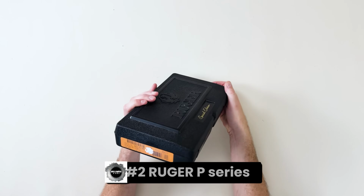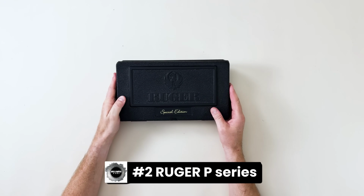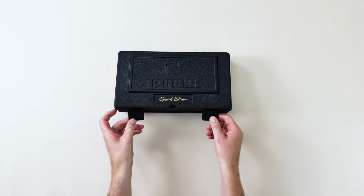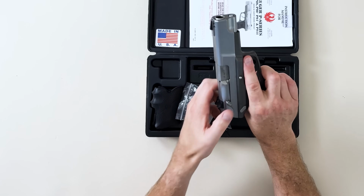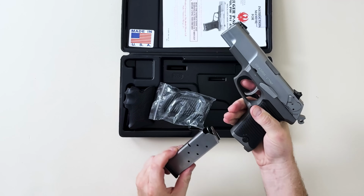Now we're getting down to the brass tacks at number 2. The Ruger P series was a family of full-sized all-metal double-action, single-action service pistols introduced with the P85 in the mid-1980s and produced broadly from 1985 to 2013. It was designed for military, law enforcement and civilian markets.